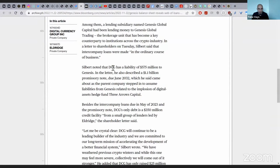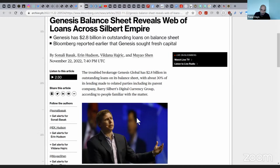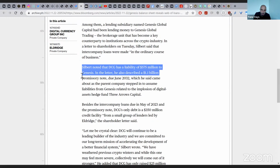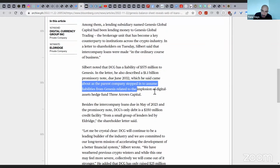Okay. This is a Bloomberg article titled Genesis Balance Sheet Reveals Web of Loans Across Silbert's Empire. Silbert noted that DCG has a liability of 575 million to Genesis. I am assuming this is what allowed them to purchase so many GBTC shares. Just my guess. In that letter, he also described a 1.1 billion promissory note due on June 2032. Now, what I don't understand is, which he said came about as the parent company stepped in to assume liabilities from Genesis related to the implosion of digital asset hedge fund Three Arrows Capital.